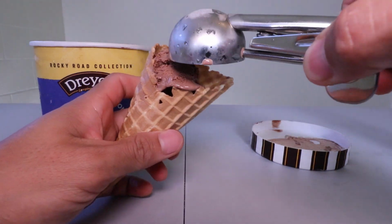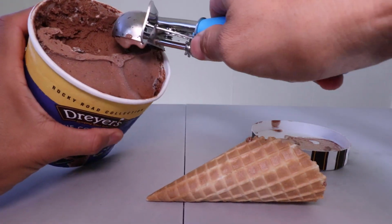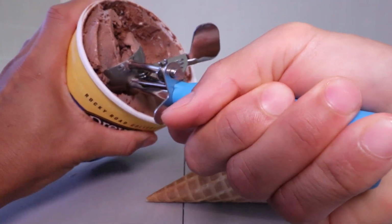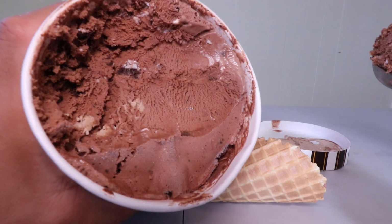This waffle cone is from the Keebler company. And I like it. I like it a lot. It stays crispy. Nice and crispy. Look at that.